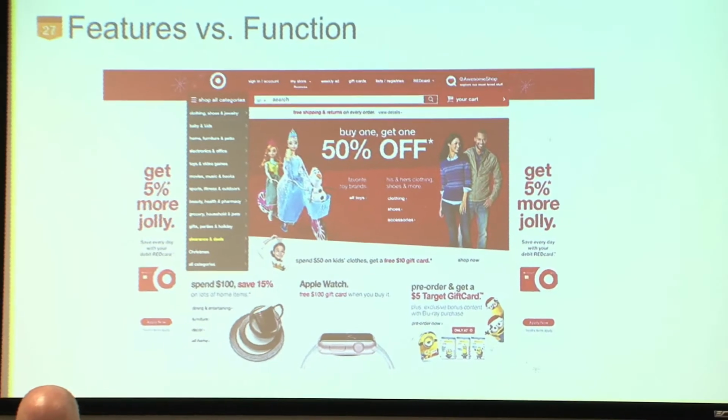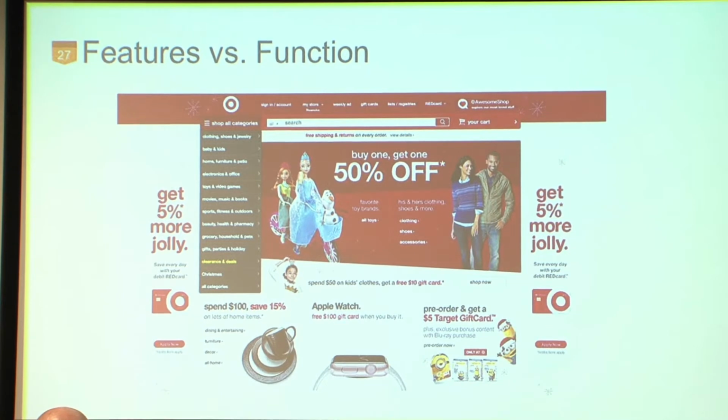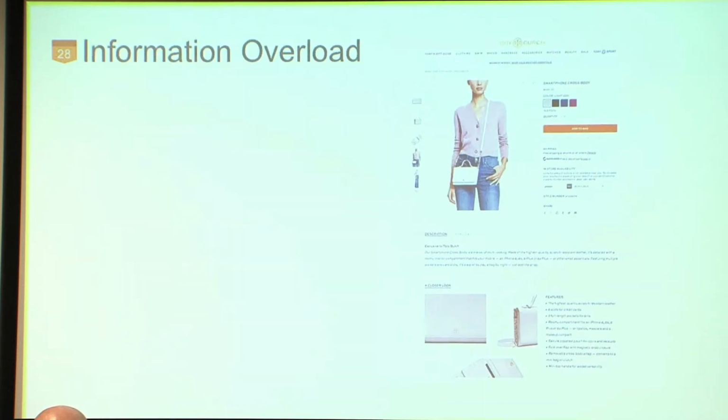One of the interesting trends now in e-commerce development is features versus function. Even though Target is one of the larger e-commerce sites out there, it's just way too busy. Try not to bombard them with 85 million different things on one page. Even on the desktop, it's just way too cluttered. Keep it simple. Make sure your images are large. Make sure the information they're looking for is easily accessible. I mean, it's a very large site, but the banner is just too much. You should be careful of that.